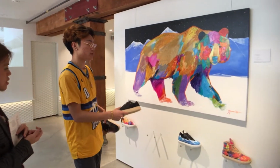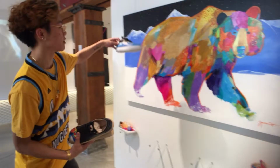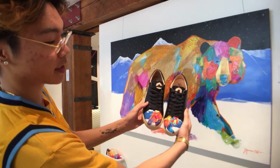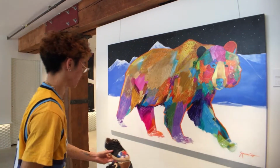So all the shoes feature a little different part of the artwork. So right here we have the mountains up there, right there. And we have the polar bear here, right here. So they form a polar bear when it's left and right together.